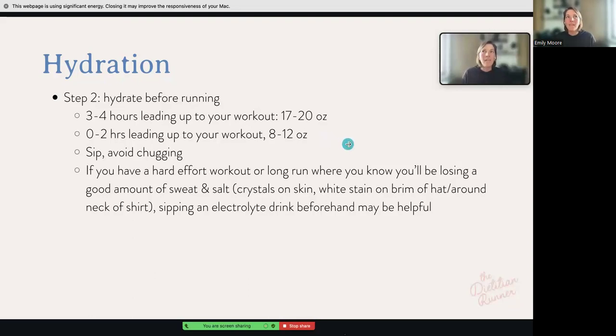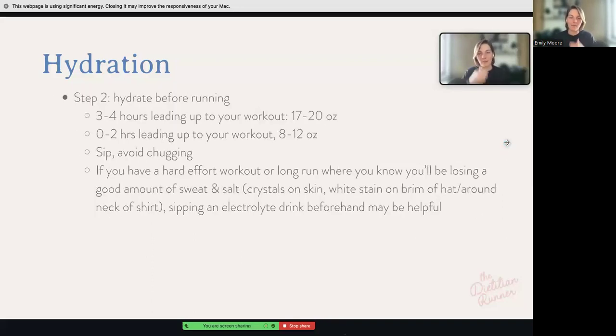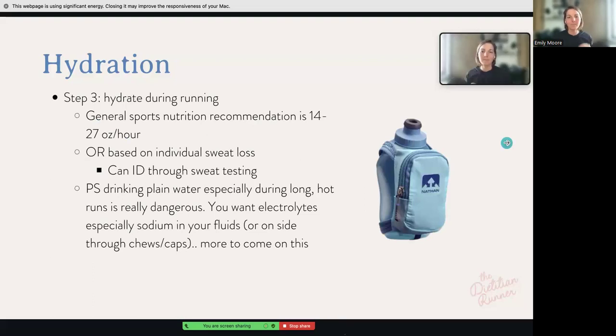If you have a long run on the weekends and you know you're going to be losing a whole bunch of sweat, and a whole bunch of electrolytes and salts through your sweat, having an electrolyte drink in the morning, I mean, even going back to the night before, can be very helpful in optimizing your hydration before you set out to do that long run. Same goes for any hard effort workouts, speed workouts. So an electrolyte drink can be helpful instead of just drinking plain water.